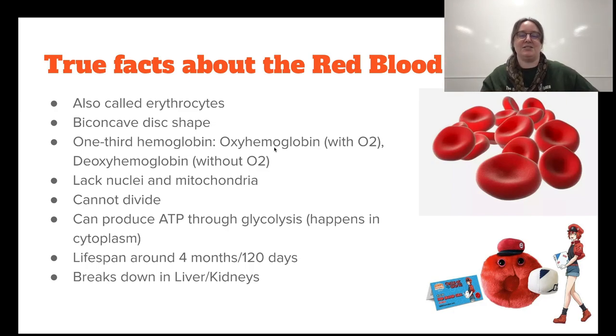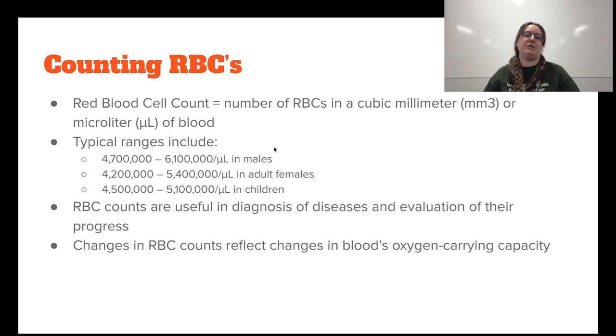Because all the other colors get scattered. Pretty wacky, huh? Yay, physics. All right, now, counting red blood cells.